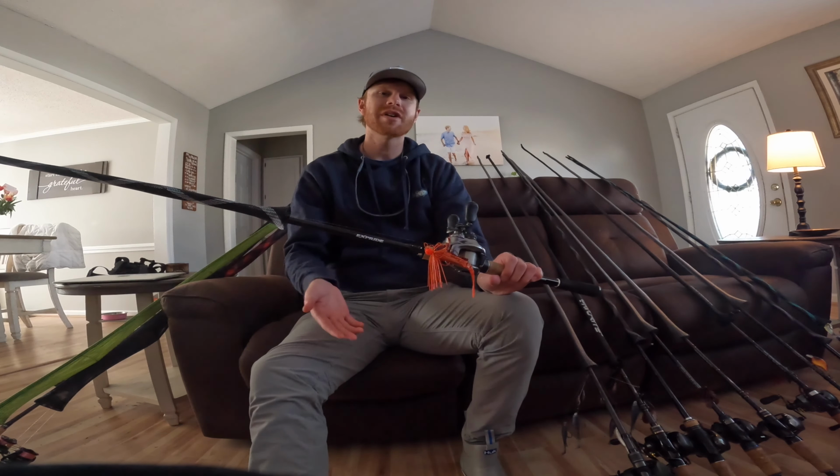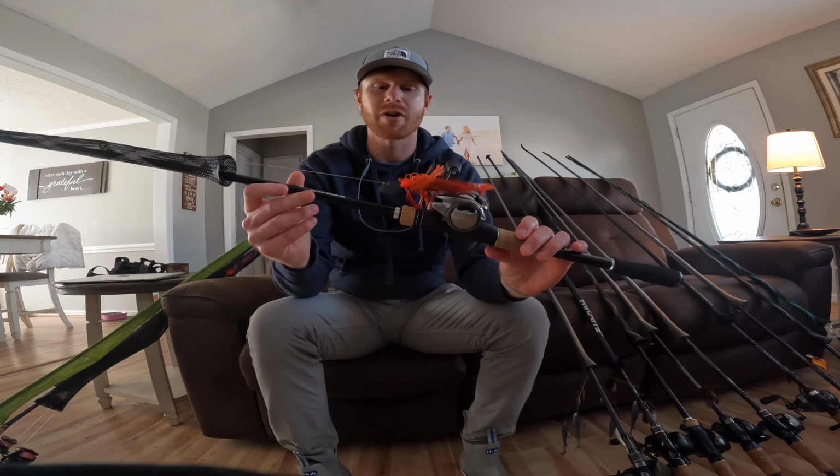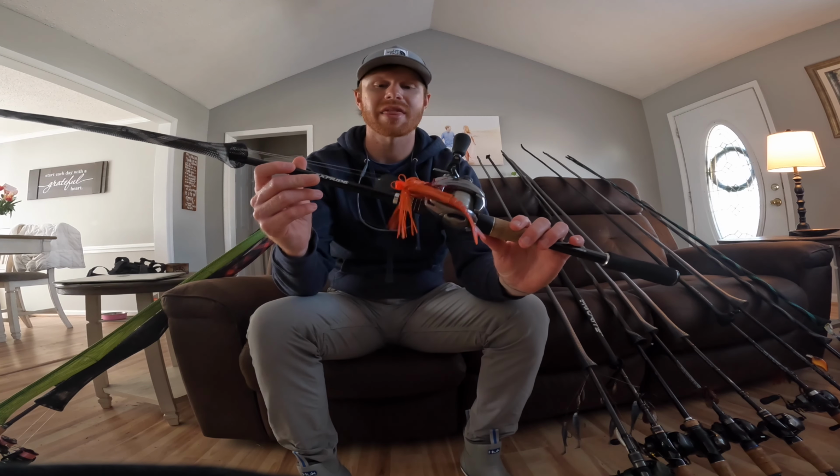This is a 7.2 medium heavy moderate action. It is a glass rod. And guys, if I didn't know it was a glass rod, it would be hard to tell that it is. It's not super thick. It's not heavy at all, man. I can cast this thing all day and not be worn out. So that is super key to me. With the other glass rods, after a while, man, your hands, your wrists, your arms are worn out because they're so heavy and thick.